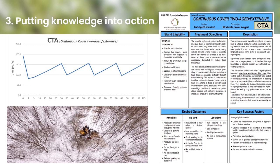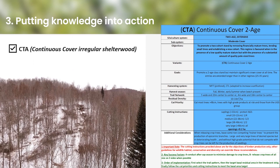We have gone to great lengths to really document those silviculture regimes and those systems, and each one has a section about which stands are eligible to receive those treatments. We describe treatment objectives, describe the treatment, but a very important part is we detail what the desired outcomes are immediately after the treatment is conducted, in the midterm and in the long term, and we always introduce the key success factors that are required to properly implement. But the most important part is how to implement these treatments.